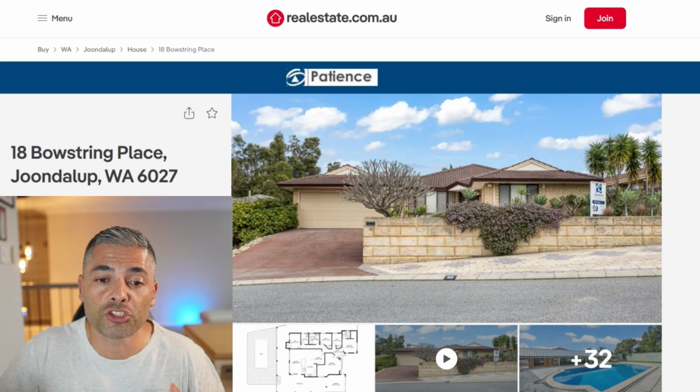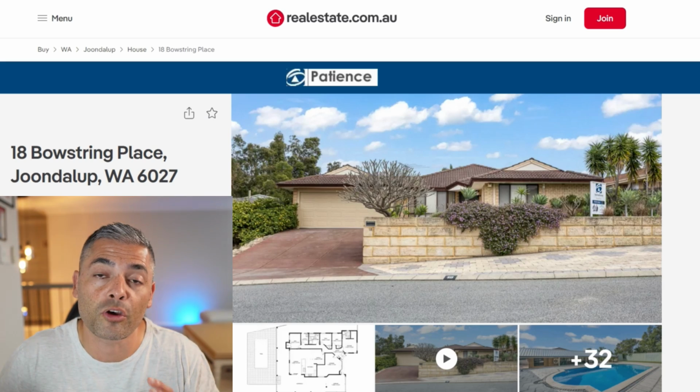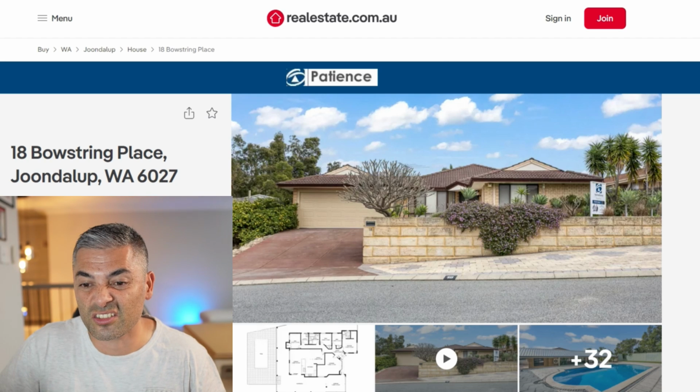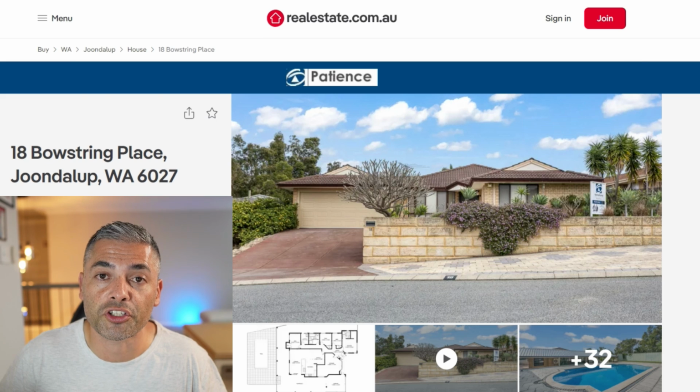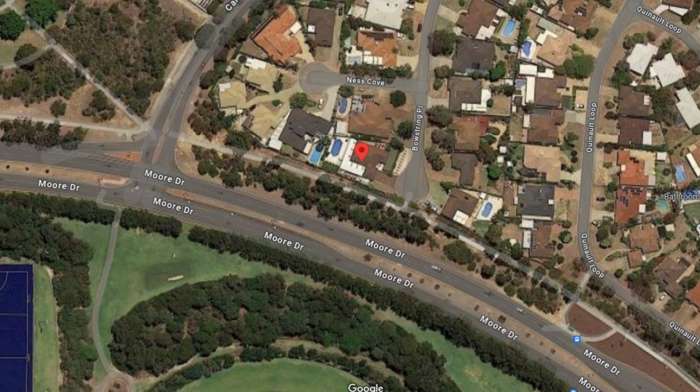Here's our first property. How much is this going to be? Now this one is based in Joondalup, which I've been told is one of the 10th most popular places in Perth. Lots of people. On the outside, I guess it doesn't look too special, but it does have 4 bedrooms, 2 bathrooms, 2 spaces for a car, and is set on 866 square meters.